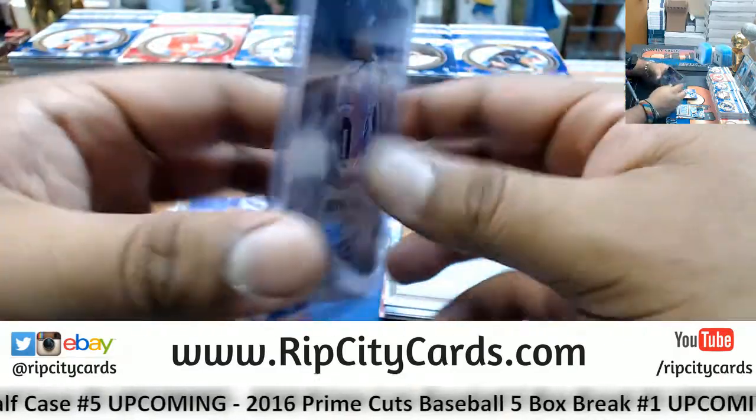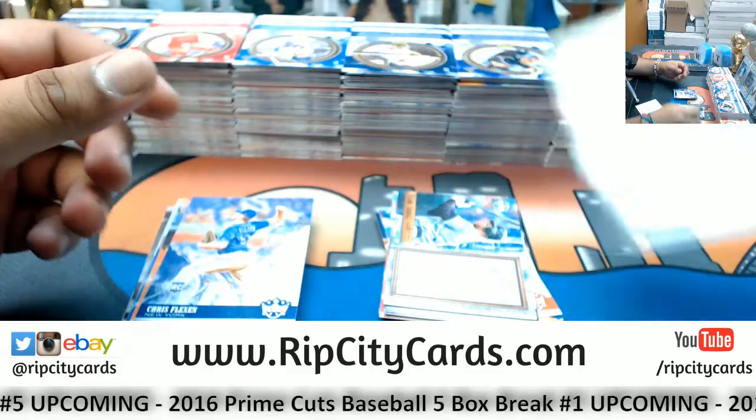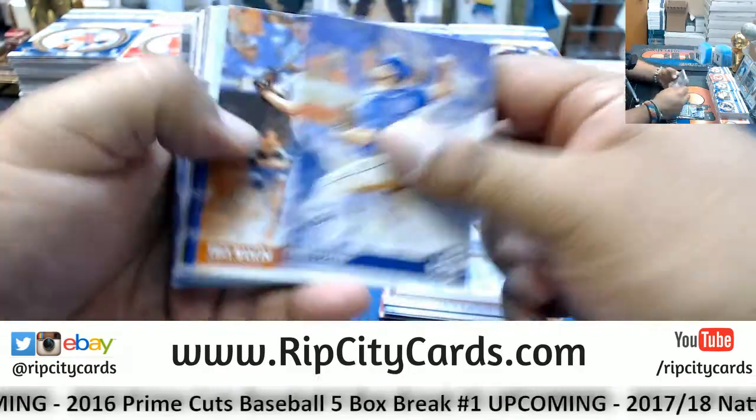Anyway, for the Braves, striking first, autograph of Chipper Jones. What else we got?